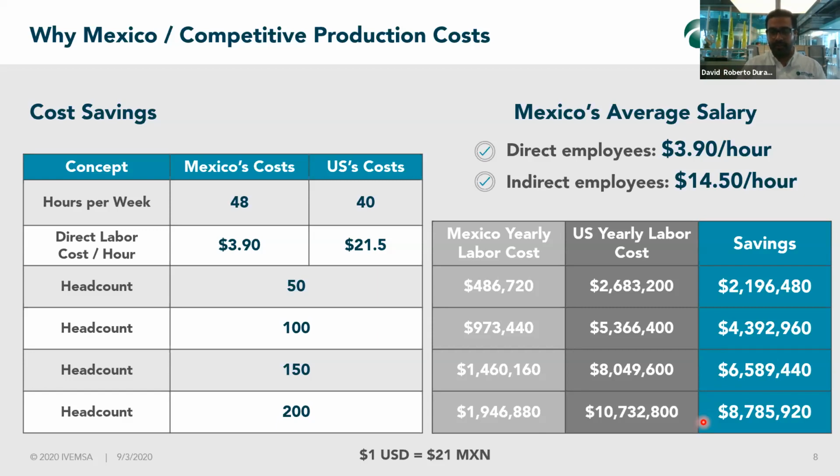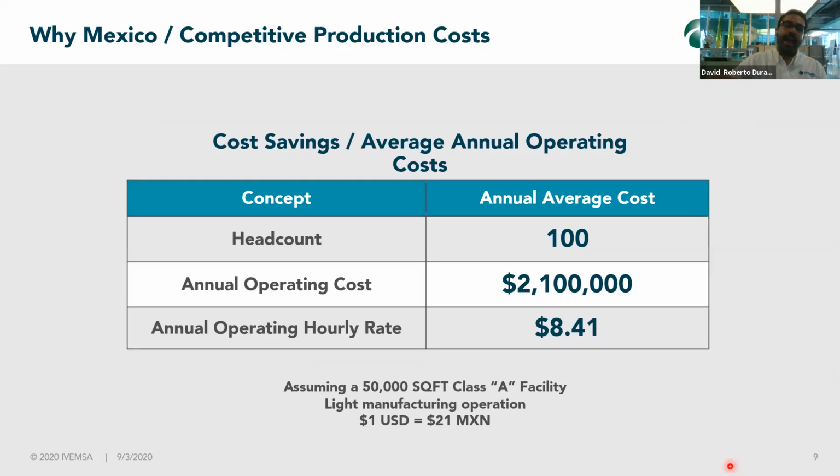So this is why companies are considering Mexico, because of this competitive cost and salaries, plus the proximity and location, it makes it simply the best location for manufacturing. If your finished market is going to be the USMCA market, US, Canada, or even Mexico, this is extremely competitive. So now, moving on to the average annual cost for your plant.